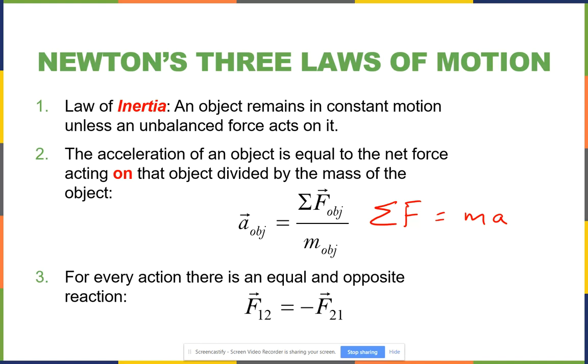And notice it's the sum of the forces on an object is equal to, well, look at this. Better this way. Back when I used to use markers, I once marked on the screen. I was not thinking. The sum of the forces on an object is equal to the mass of that object times the acceleration of that object. Right? So this equation is all applying to one object.